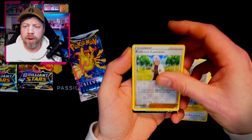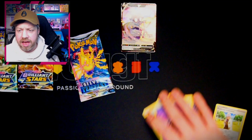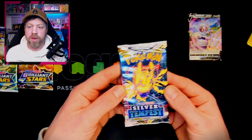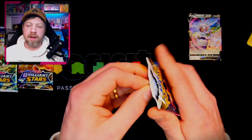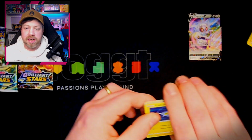We have got a Beldum, a Professor. Oh, let's go. We have got a V card. We will definitely take that. Absolutely, we'll take that. Oh, my lights are very bright. They're just bouncing off all of that at the moment. Right, okay, let's go. Let's see if we can get a hit from every single pack. But now that I've said it, it's not going to happen, is it?